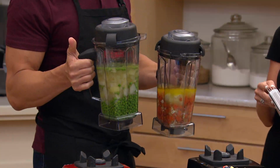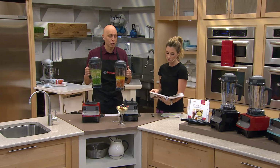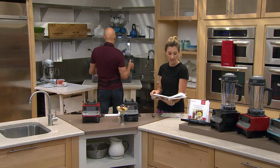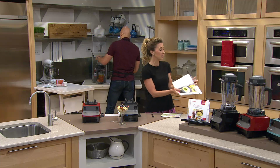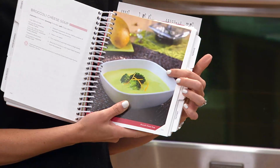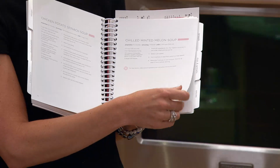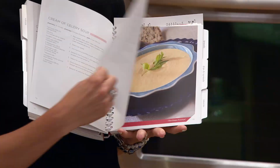Think about it. You're cleaning out your pantry, and you can make a delicious 5-star restaurant soup. 5 minutes, these are going to be steaming hot. Okay, so he's going to do that. Again, there's that broccoli cheese soup that we made in the last half hour. So we made this, if you just tuned in. Here are beautiful pictures, too, to go along in your cookbook. And then we have chilled minted melon soup.